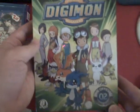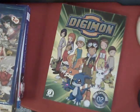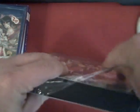So first up we got the second season of Digimon, official release by... Is this the official? I think it is. It says official there. But I guess I don't remember. Probably it would be best to compare that to the official first season, which is a little tight in there. It's still flat iron, but the logo looks a little different, a little less red here. But that's okay. So, Digimon fans would note that it is very good that this is coming out.